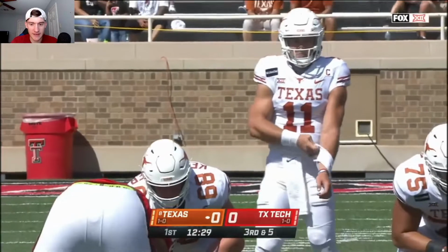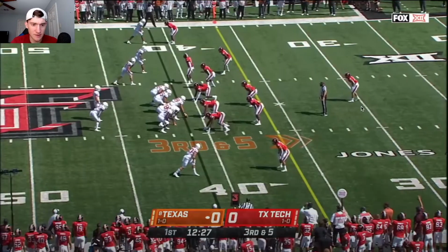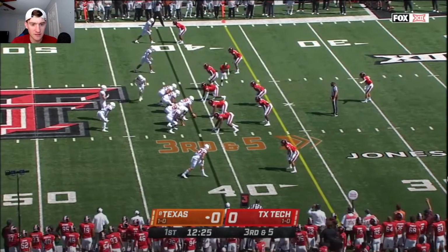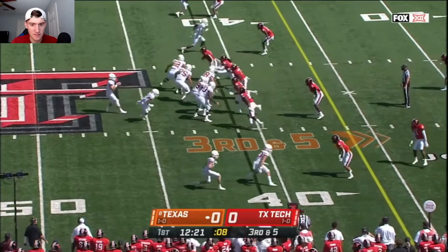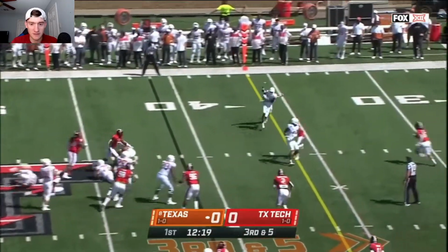Ellinger is definitely looking to pass here. Is this an empty set? Nope. Trips on the top. Single high safety here. Still a pretty heavy box here, considering 3rd and 5. Schooler comes across. Tech shows pressure, brings 5. Quick throw.